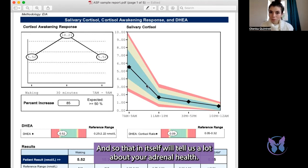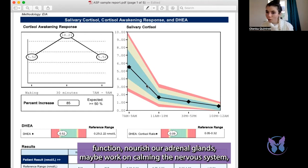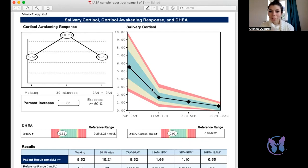So that in itself will tell us a lot about your adrenal health. And then we can be, like I said, very targeted, whether we're looking to stimulate adrenal function, nourish our adrenal glands, maybe work on calming the nervous system, whatever it might be. We're able to find that out and then obviously be very personalized with that.